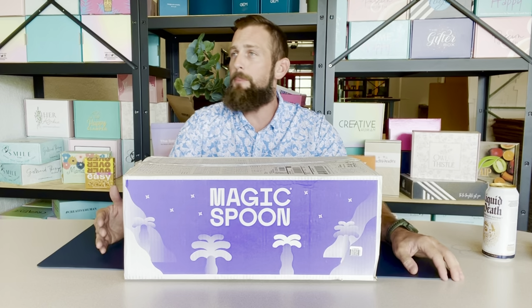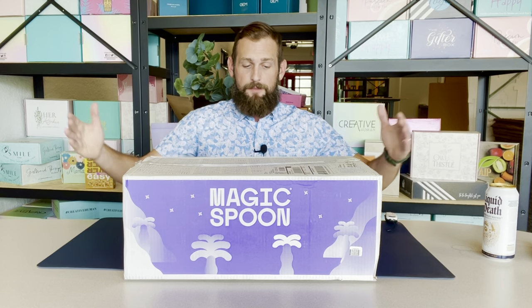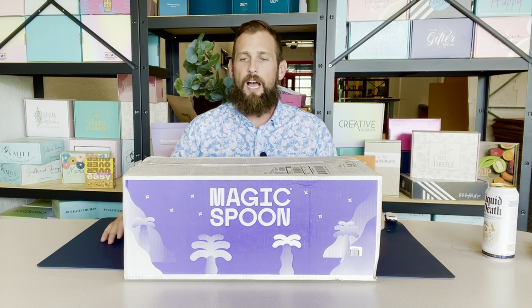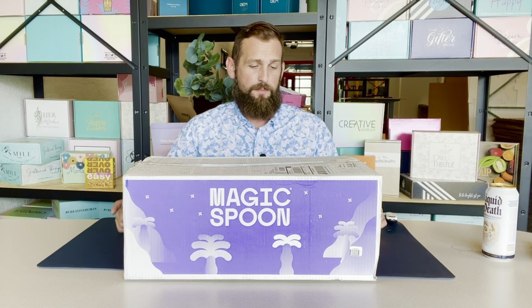Can confirm. High protein, low carb, and keto. So, let's dive in. Doorstep impression, great. I love it. You know exactly what this is. It's not too over the top. It's very well branded, and I love the color purple.